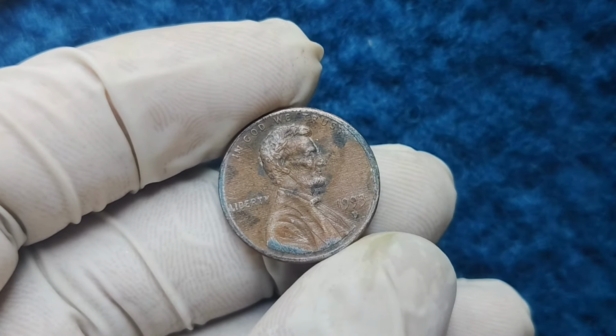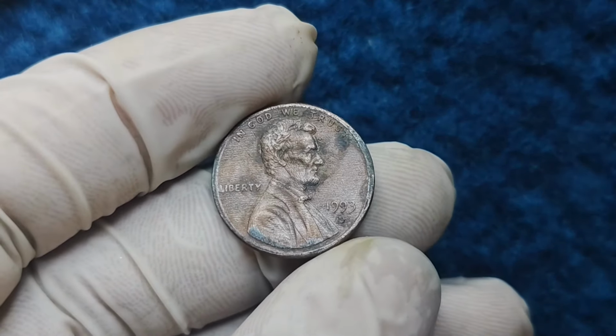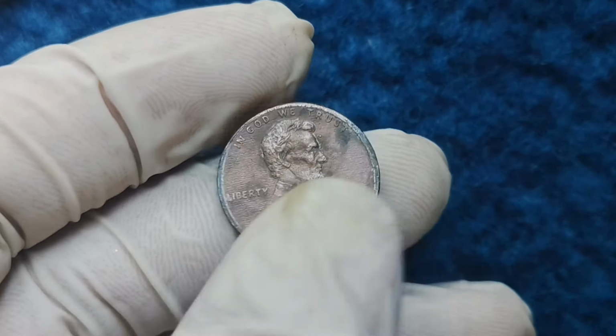Next time you're about to toss your spare change into a tip jar or let it collect dust in your car's cup holder, take a second look. You never know, you could be sitting on a penny worth $1.30 million.